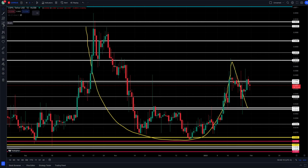With a cup with handle, the entry would be the high of the left-hand side of the cup, which would be right here. So the entry for this pattern is on the 18th of January, and the high would be 420. You could take a position or a partial position or add to a position at 420 when the price gets up to that level. We also have a target resistance level at 415, which is very close to that area. So I just wanted to share that with you.